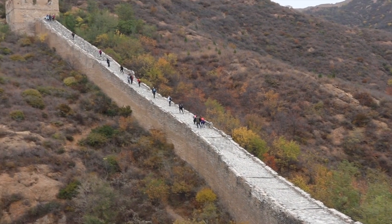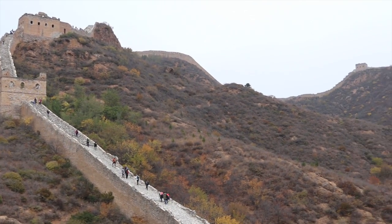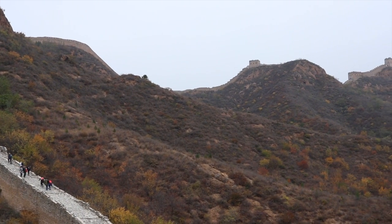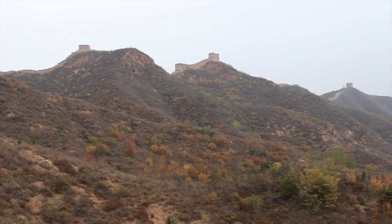We hiked for about 6 kilometers, and honestly, it was the most impressive thing I did during all my holidays. So yes, the Chinese Great Wall is really quite amazing and so huge and beautiful and old and interesting. So certainly something you do not want to miss if you ever go to China.